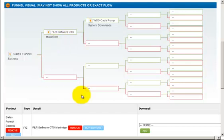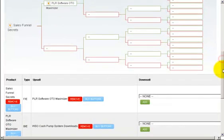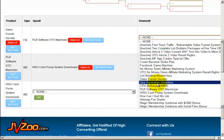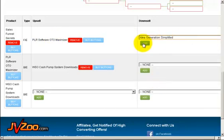But as you can see, it's really simple. You just create the sales funnel and you just go through here adding more products to it. So like I said, the original one I set up here was Sales Funnel Secrets, and then I added an upsell to this product. And I could add another downsell here. I could select one of my other ones, say that one.